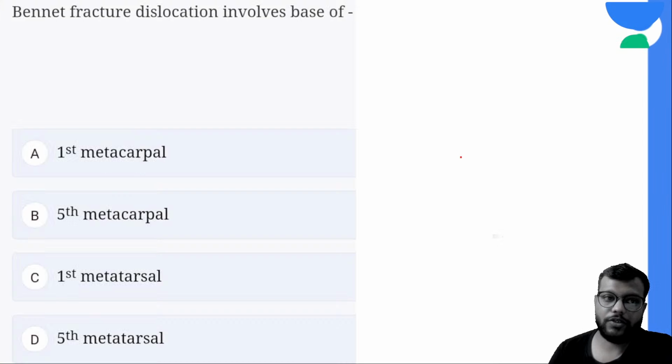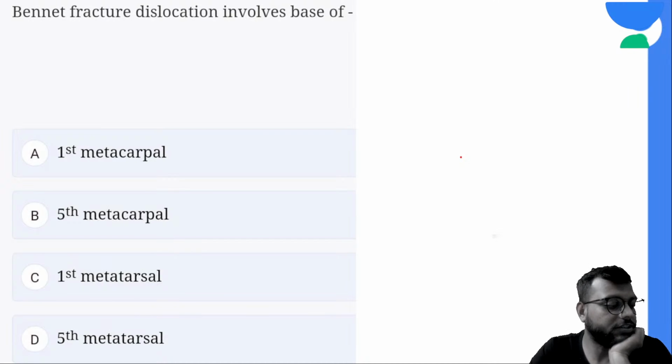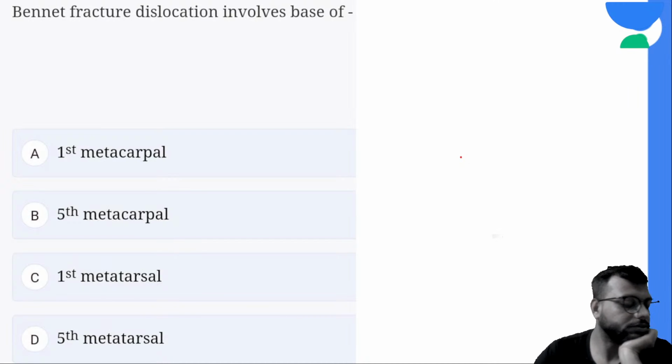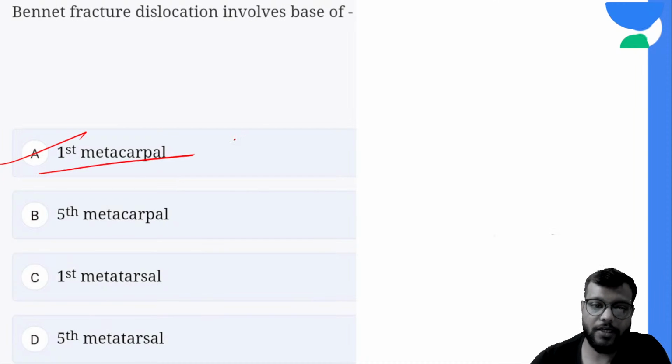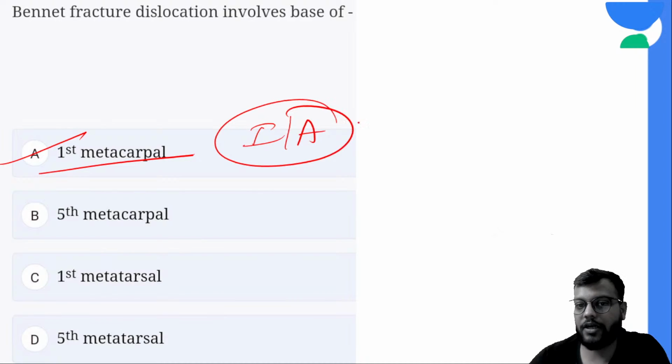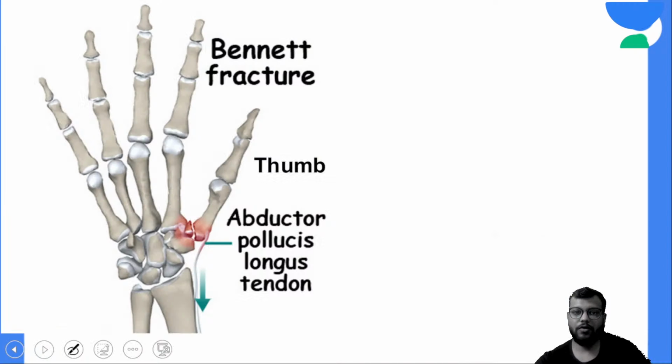Okay, so the first question is, Bennett fracture dislocation involves base of. Very easy, we have discussed this. It involves the base of the first metacarpal. It is intra-articular and there is some injury to the carpometacarpal joint also.